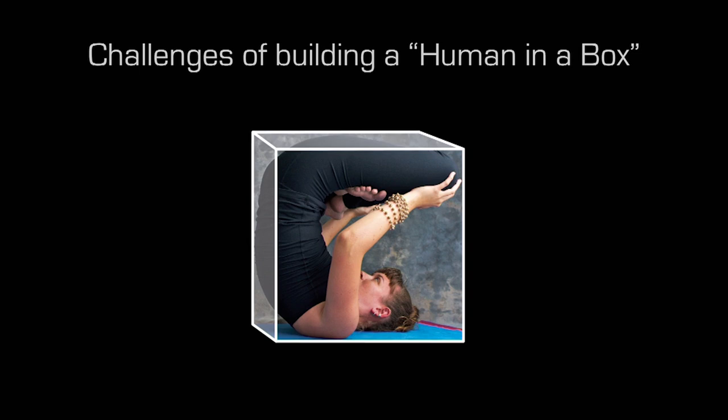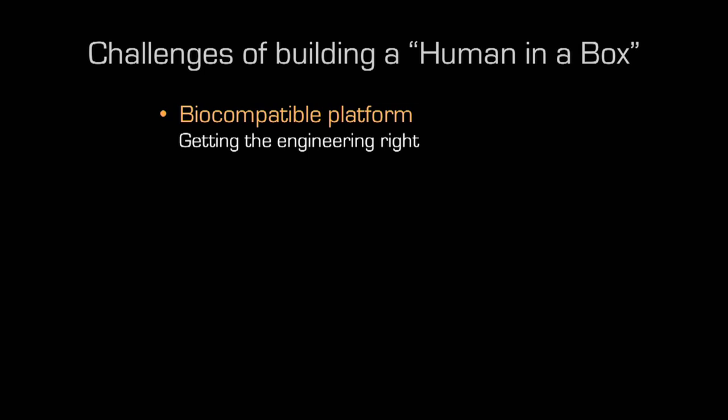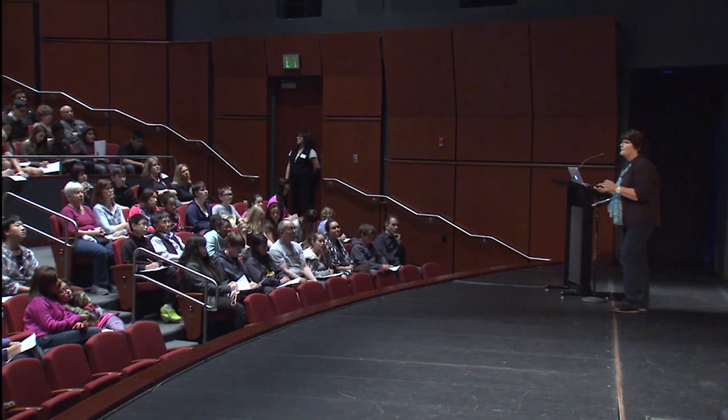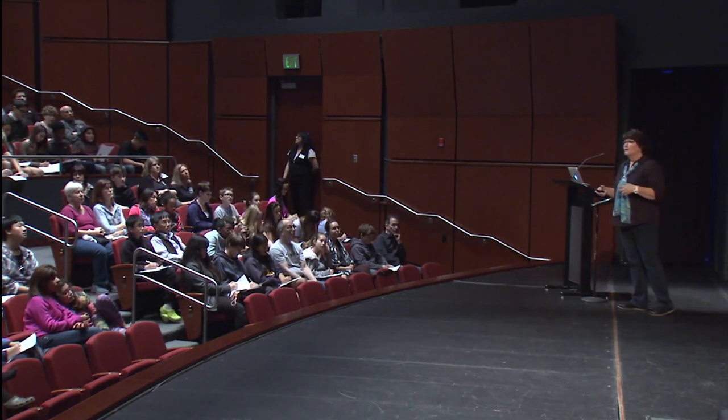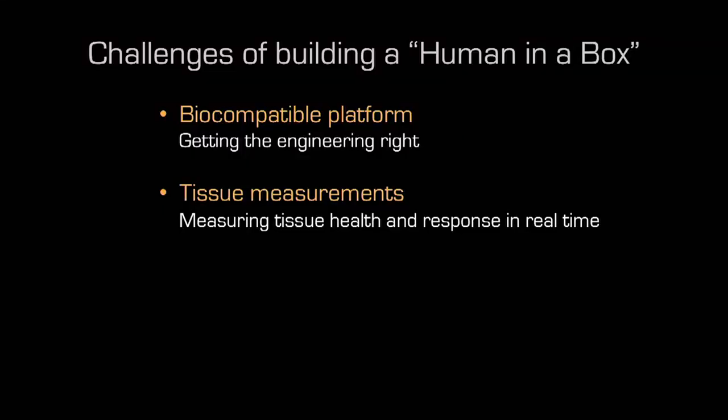But as you can imagine, there are a lot of challenges to building a human in a box. For the first thing, we have to get the engineering right. We want to build our box such that the human cells and tissues that we put in it are kept happy and healthy and that they are functioning correctly. And this is a big challenge. And then, secondly, once we get that engineering right and our cells are happy and functioning, we want to be able to test the cell's reaction when we put a new drug or a chemical on them. And we want to be able to do that in real time. So we need good measurements of our cells.